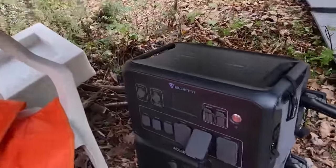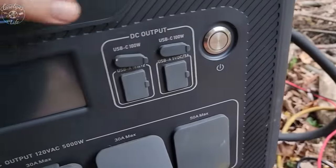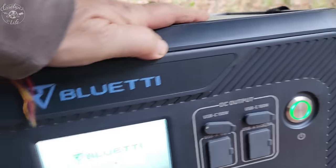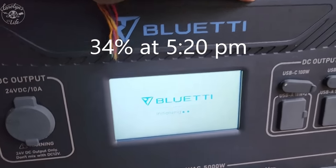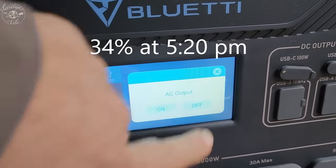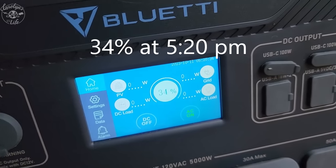All right. And I've been testing this out because I have plans to use this when I have a homestead someday to run my homestead. And the nice thing about it is it's 5,000 watts of power and 10,000 watts of surge power. I could even run my air conditioning on it. So imagine what you can do as a home battery backup.